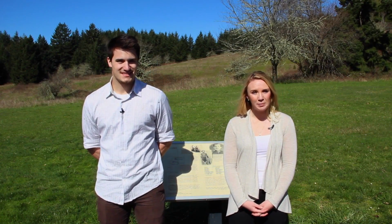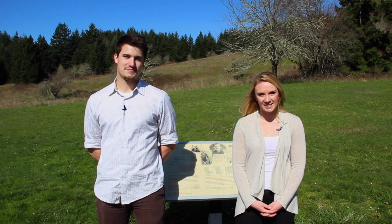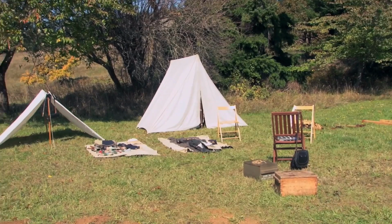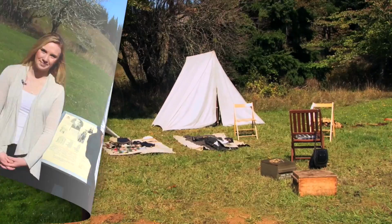The soldiers' job of keeping peace between the settlers and Native Americans was diminished by the early 1860s. During the Civil War, the fort provided a valuable Union presence in Oregon and may have kept the secessionist movement in the Mid-Willamette Valley from erupting into an armed conflict.